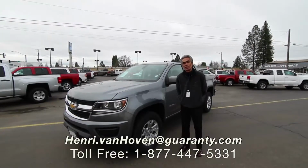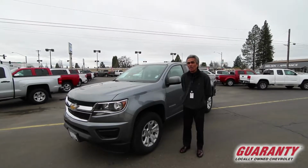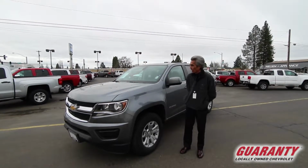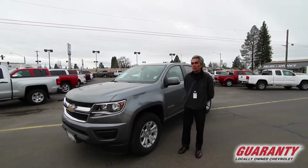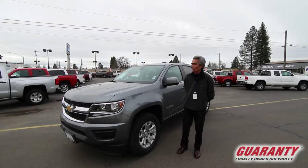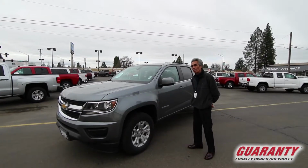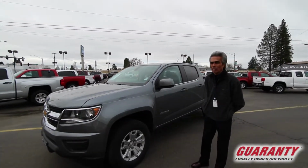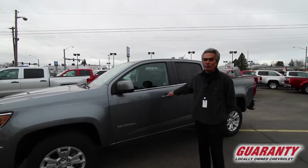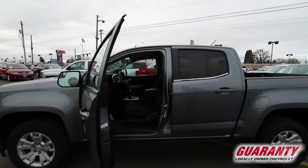This is Henry out here at Guaranty Chevrolet. I want to show you this 2018 low miles certified pre-owned Chevy Colorado. It's equipped with a 3.6 liter V6, 305 horsepower, and 275 foot-pounds of torque. With the 8-speed automatic transmission, it gives you plenty of passing power, acceleration, and a towing capacity of up to 7,000 pounds. This is well equipped.